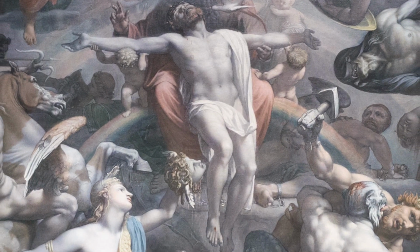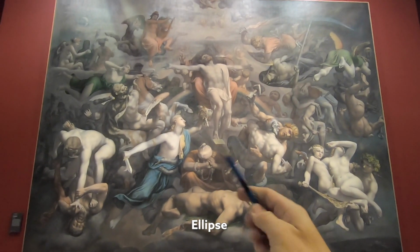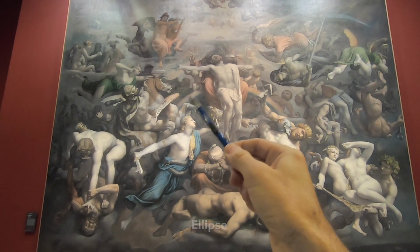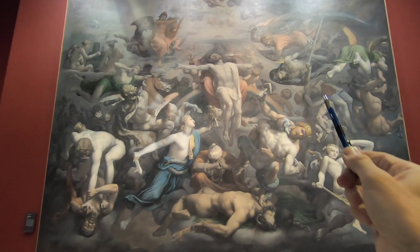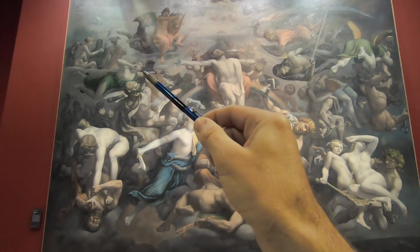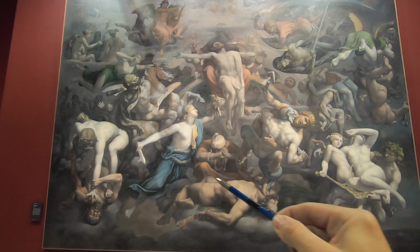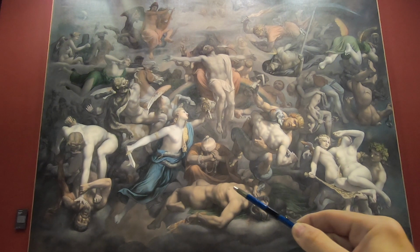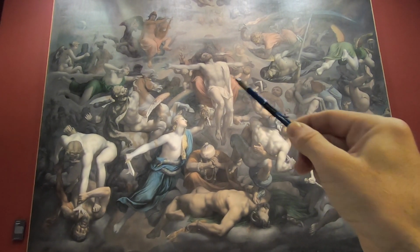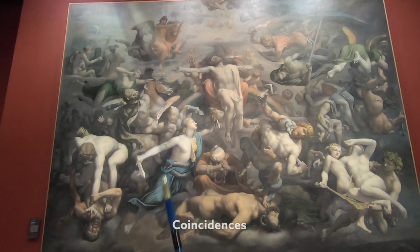And I want to point out this hidden ellipse up here. I'm going to take my pencil and circle around. You can see it right here. This looks like part of a structure, so there's part of an ellipse, but it follows around this wing, and then these shadow areas, the arms, the body comes up this arm, around this arm, and back to the structure. So there's a nice hidden ellipse right there. You've got coincidences.